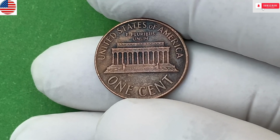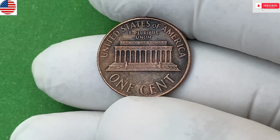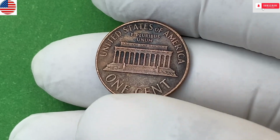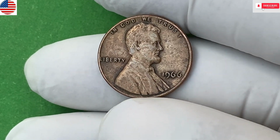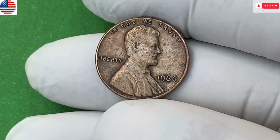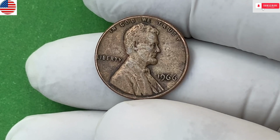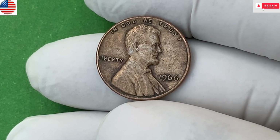And that brings us to the heart-pounding finale of this journey. Are you ready? Because one such 1966 Lincoln penny, due to its near-perfect condition and extremely rare characteristics, was once sold to a lucky collector for an eye-watering $82,000. Yes, you heard that right. A single 1-cent coin. Sold for $82,000.